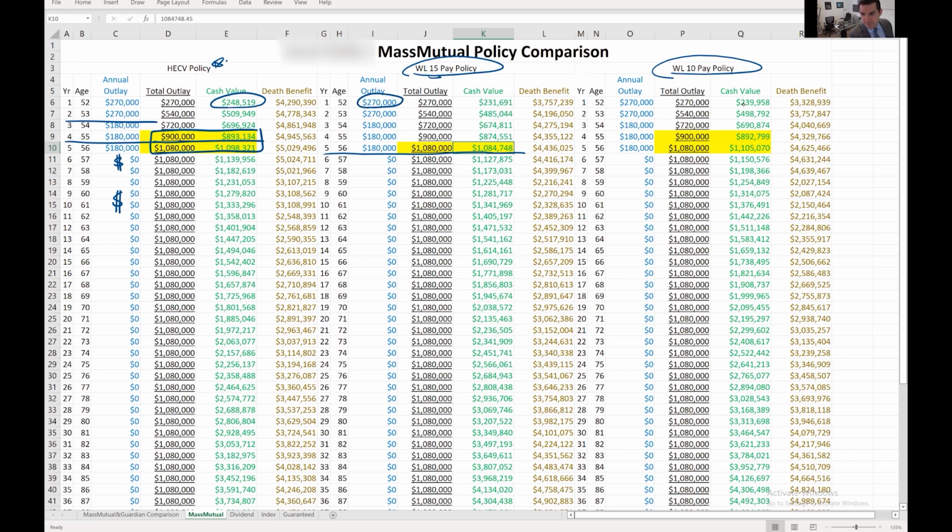15 pay, 270 in, 231, about 232 in cash value, breaking even, year 5. If I were to compare the year 10 mark, actually, let's not do that. The year 9 mark is where the 15 pay product overtakes the high yearly cash value product. Both the high yearly cash value and the 15 pay in these examples will allow you to make payment adjustments one time per year, every year on the anniversary date, no medical underwriting, very easy, as long as we still have that term rider attached, which I always monitor for you and we go over during review meetings. But that's the key difference.